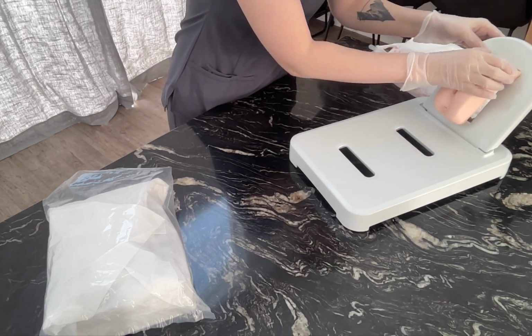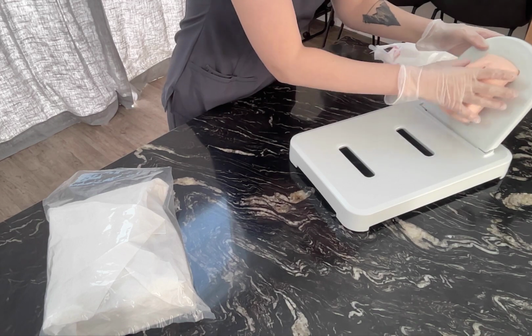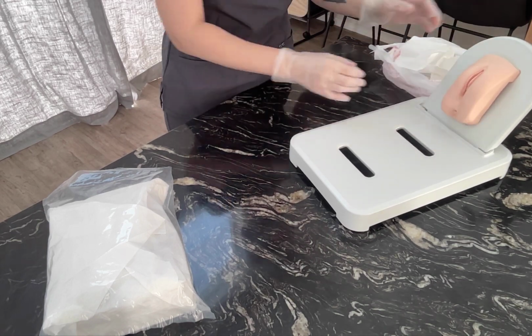All right, and Mrs. Smith is falling out of the plastic. All right, there we go.